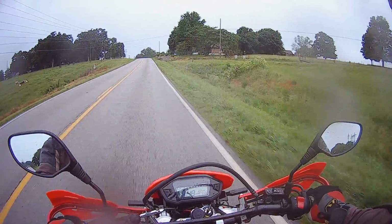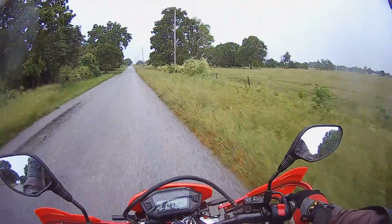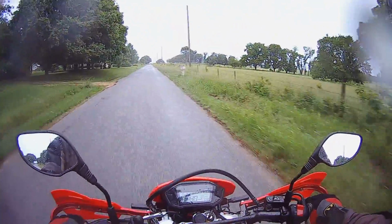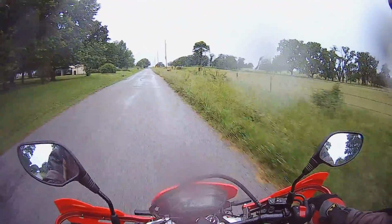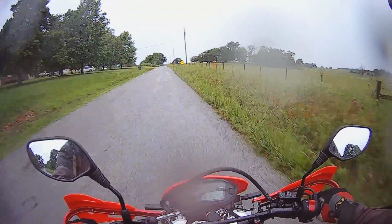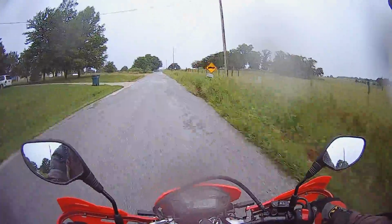It don't look like it's going to rain too bad. Well, that's not so bad. So far it hasn't started just gully washing or nothing. So I should be okay.